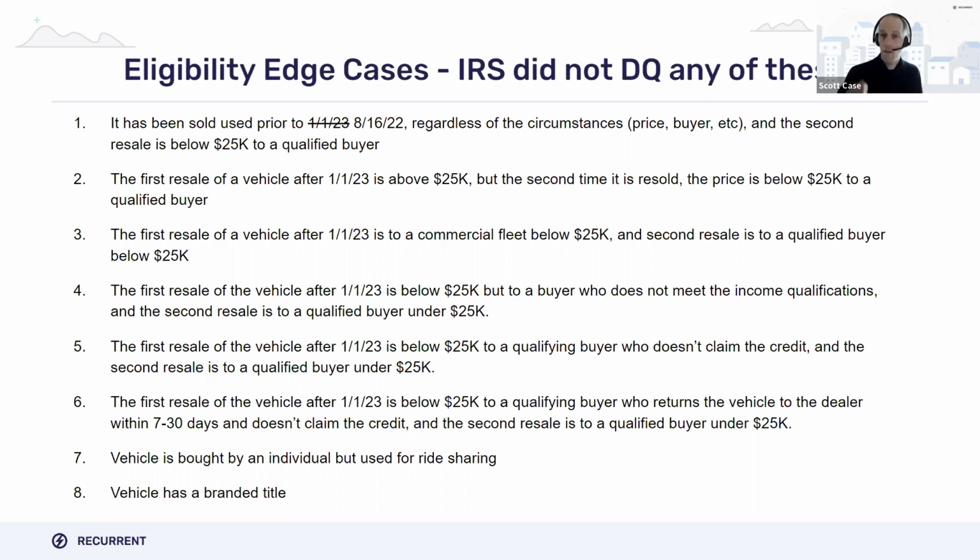Mostly we were looking at this because each car can only receive one tax credit. Each VIN can only receive one used tax credit at most during its life. Often that credit won't be applied the first time a car is sold. It will be the second or third time the car is sold used. So we want to make sure: what if the first resale is above $25,000, or the first resale is to not an individual but a commercial entity, or the first resale is below $25,000 but not to a buyer who has an income qualification, or maybe the buyer does have an income qualification but doesn't claim the credit?